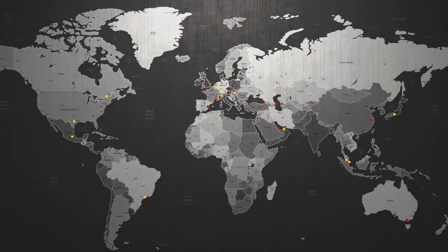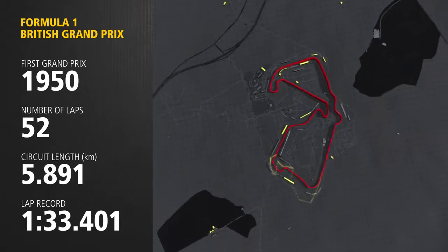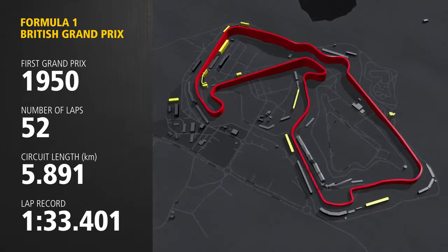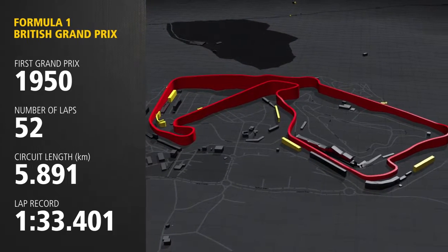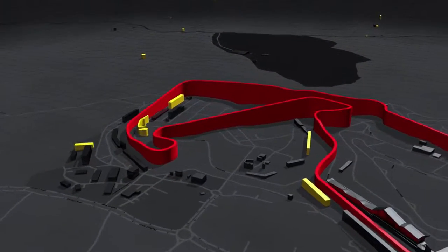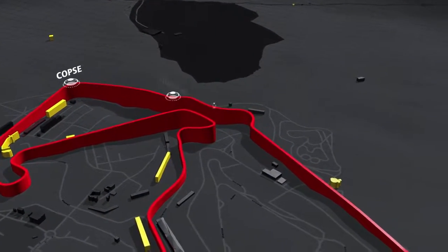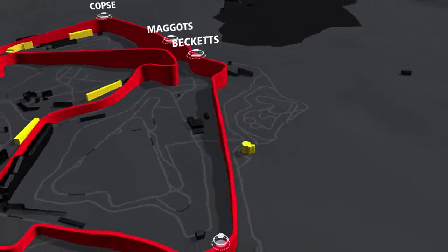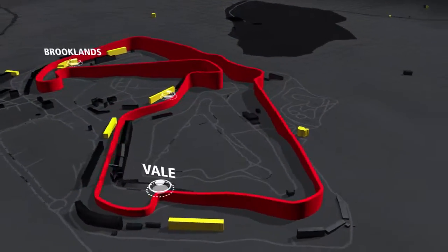Next, we're going to look at current DHL Fastest Lap award leader Nico Rosberg, who recorded the fastest lap at Silverstone in the British Grand Prix. Silverstone is an old-school fast and flowing circuit. It's changed its layout several times over the years, but it remains one of the great high-speed challenges of Formula 1. It has fast sweeping sections like Copse, Maggots, Beckett's and Stowe, complemented by slower, more technical corners like the Vale, Brooklands and the Farm.